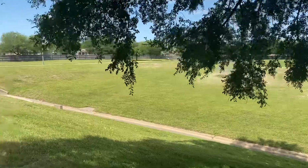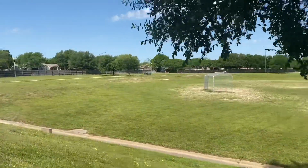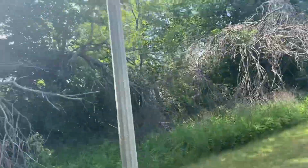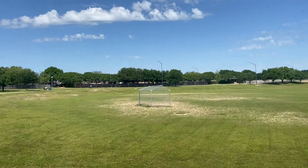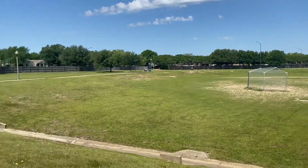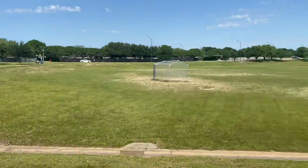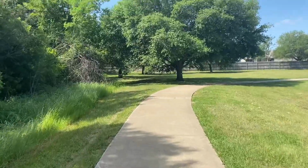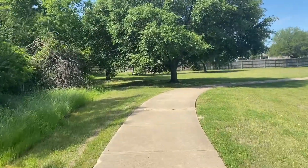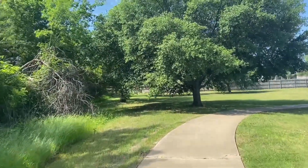But here is that backstop. Oh, see, there was a really loud noise. That's an example. But here's a backstop for softball or baseball. There's definitely softball practices out here this time of year. We're coming up on a nice little tree. I really like this tree. I've seen people come and sit under this tree.